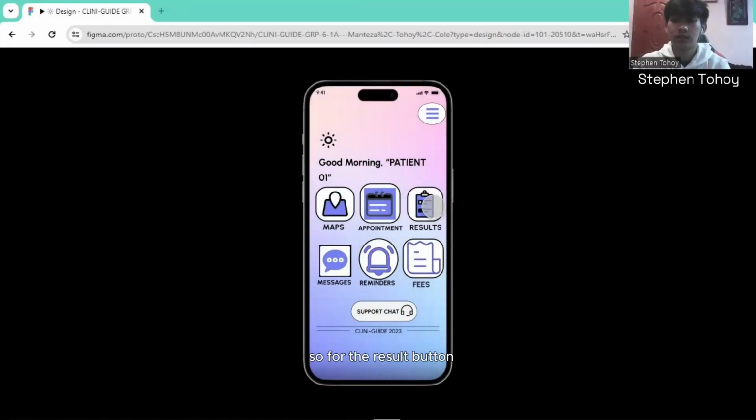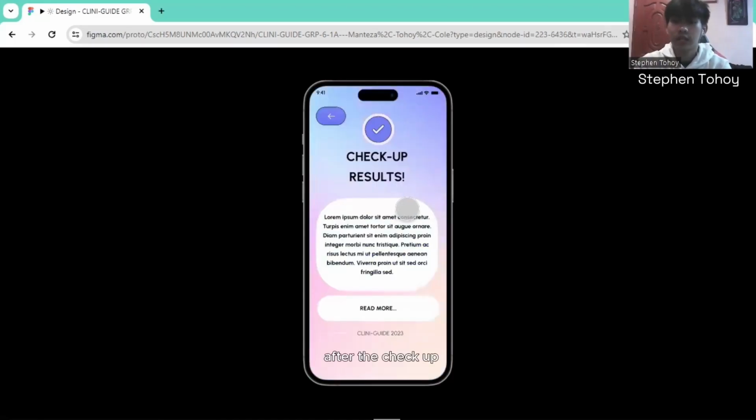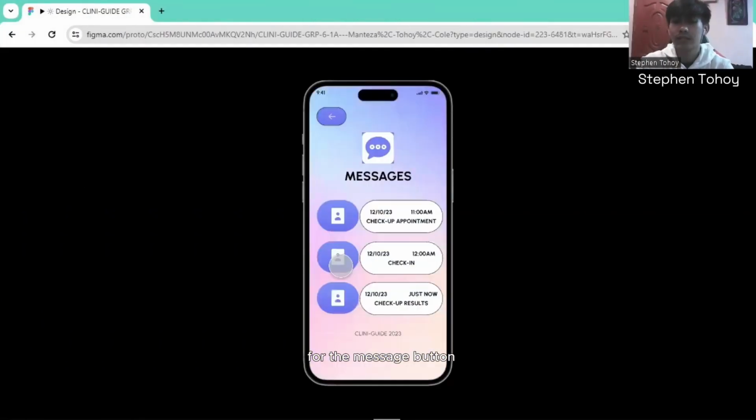As for the result button, after their checkup, results will be inputted by the clinic in the results button, where the patient will no longer be required to go back to the clinic just to receive the results. While the message button is used for receiving updates for their appointment and checkups. Also, the messages button is used for contacting the clinic for other circumstances like cancelling of appointments, changes of dates, and etc.